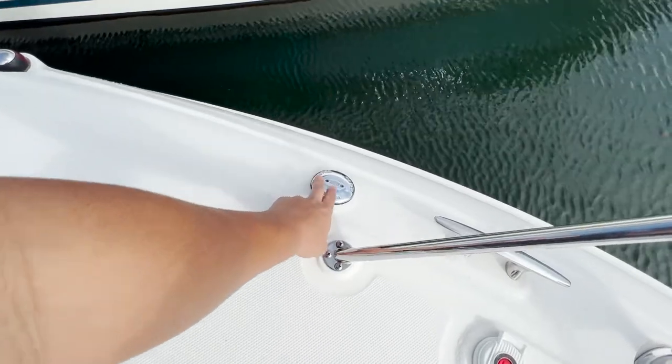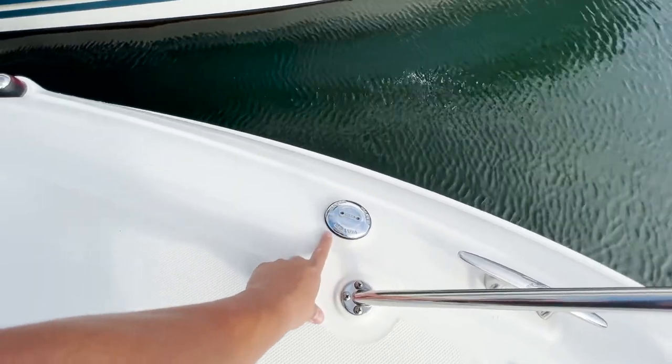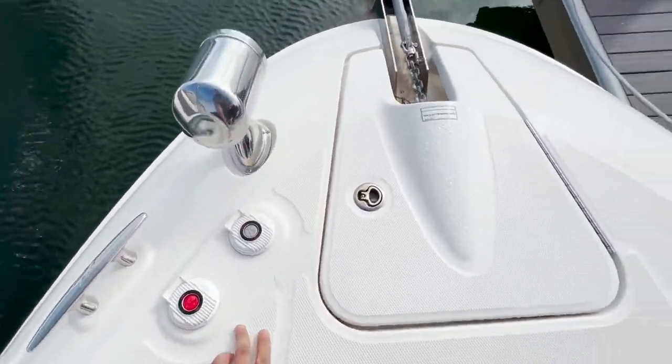And then moving up, this is your fresh water fill right here. It takes about 25 to 30 gallons, I believe, which takes quite a bit out of the hose. So that takes a little while to fill. You have your cleat, spotlight, you have your windlass controls, up and down.